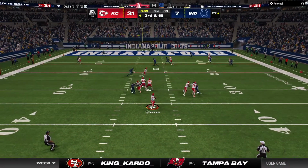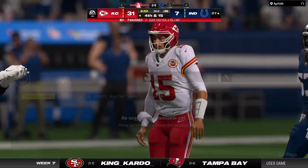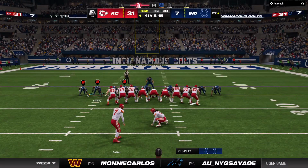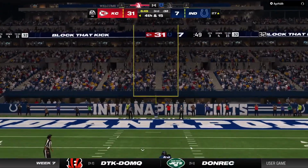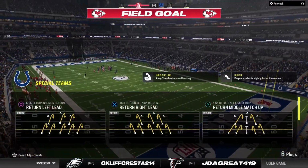Now on 3rd and long, they'll look to throw. Oh, the ball comes out on the hit, but they'll say it's incomplete. Certainly appeared to take away his first read, and by the time he tried to look elsewhere and find an open target, the coverage was too good. That one falls incomplete. Butker's kick here is good, and that will extend their lead even further.